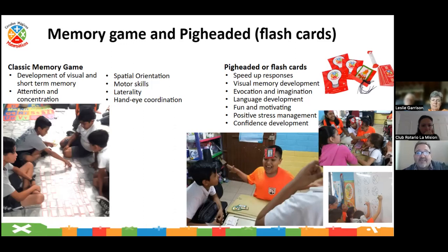The third game, I call it pig-headed or cabezón, as I already told you. This is a classic flashcard game. This is where the sandglass is used. There's also a sandglass inside of the box. The participants have to place a card holder on the forehead. For example, if you and I are playing.